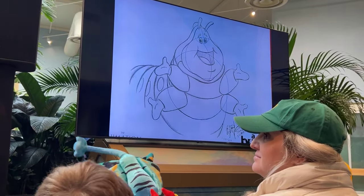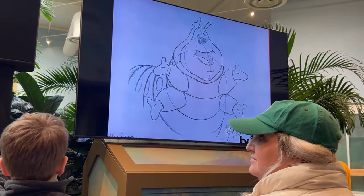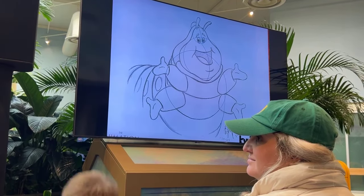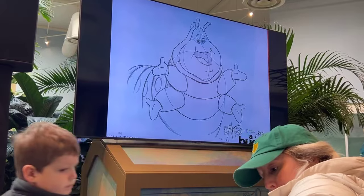Yes, so I want you to think of this room like a national park. You can carry this with you all through Disney World. You can carry this with you at home or in your town, anywhere that you go. Think about the motto of the National Park System and leave no trace.